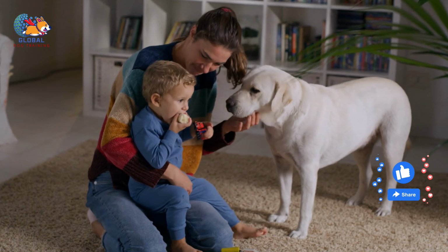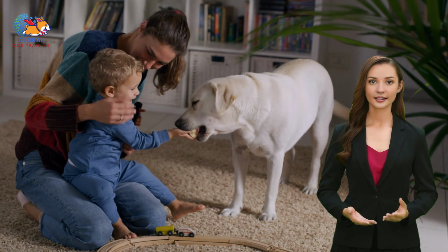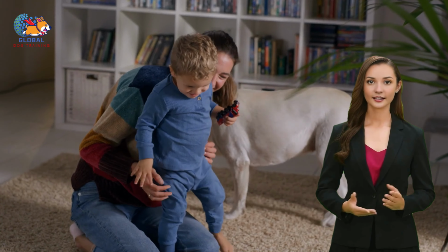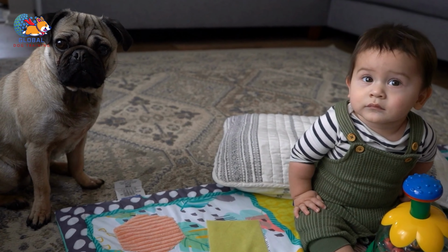Using baby scents. Given a dog's keen sense of smell, incorporating baby scents into the environment is advised. Applying baby products, such as talc or creams, on your body allows the dog to become familiar with the new scents. Washing the dog's favorite stuffed toy with baby-safe detergent can also introduce them to the baby's scent in a positive way.